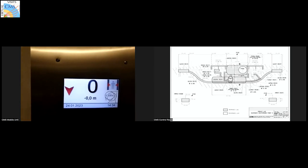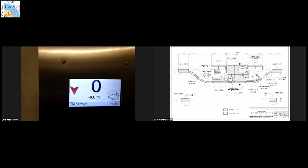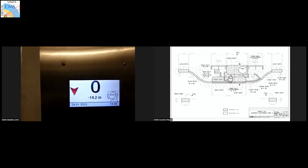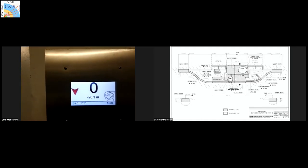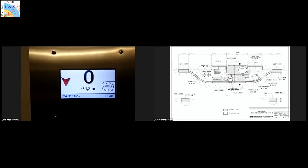This pillar is needed there just to keep the rocks from falling into these huge cavities. So this is a mechanical structure, but we use it as a radiation shield as well. That allows us to visit the service cavern every time, regardless of whether there is beam in the experimental cavern or not. We can even take visitors there.